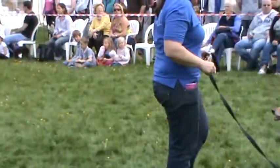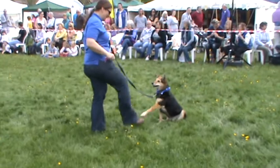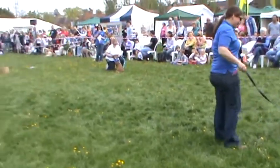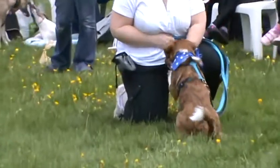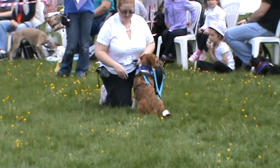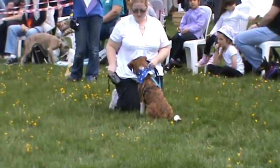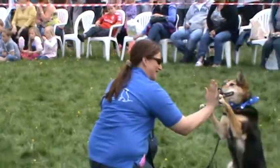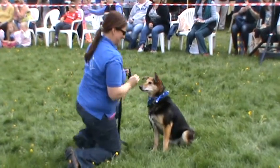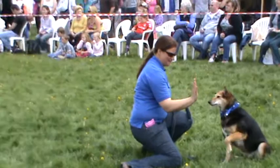So they're all doing their little paw. And another variation of the paw, so once they've learned to touch their paw on the hand, what you can then do is start moving where the hand is and move it a little bit higher, so they're going to demonstrate their high five now. So all we do now is once they've learnt to touch their paw to the hand, bring the hand a little bit higher, and this is their little high five.